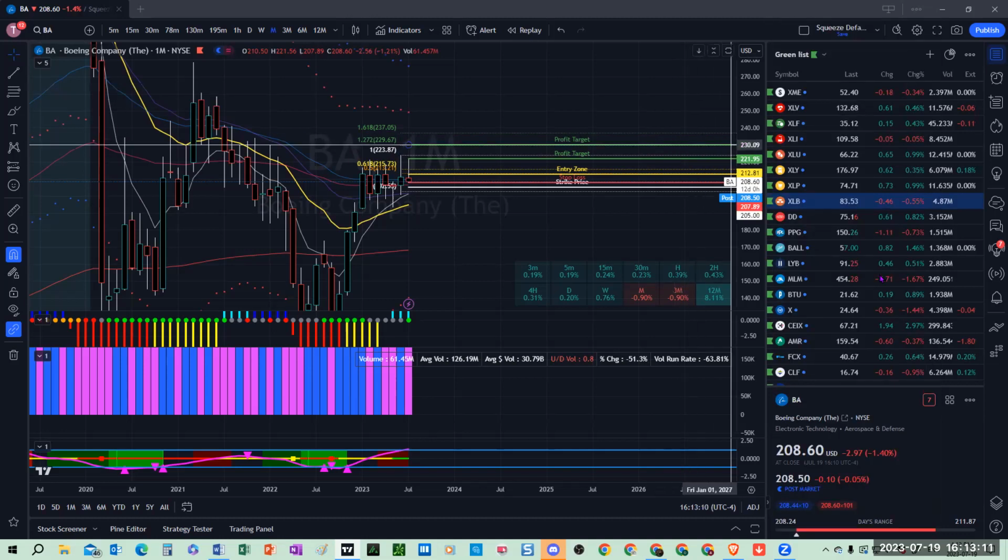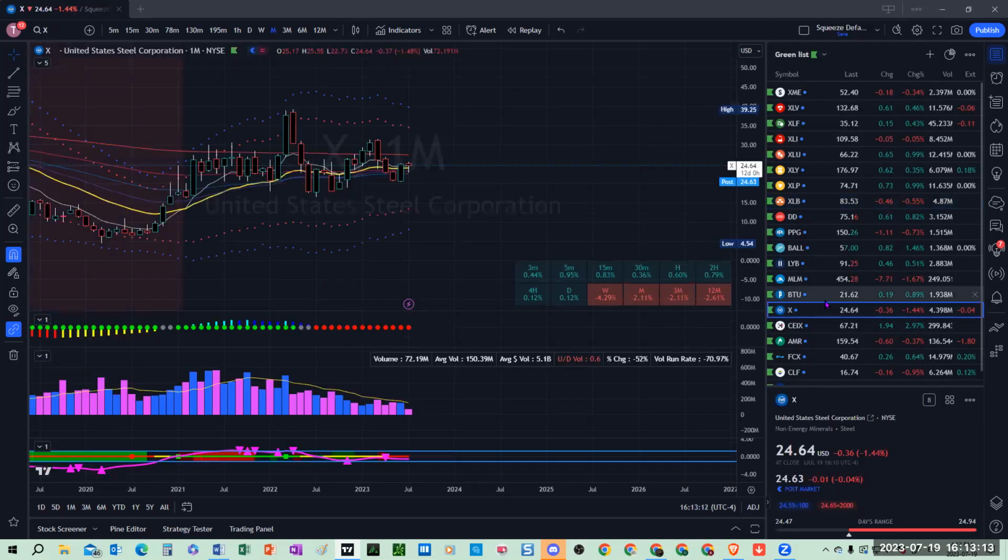Like those names, you saw the top-down analysis, how I did it. So we're looking at the index, we're looking at the sector ETFs, and then we're looking for the strong names with setups within those sectors.